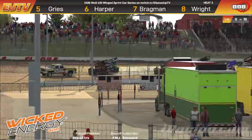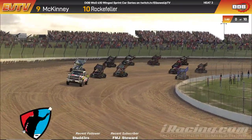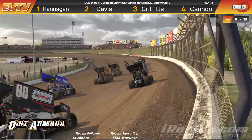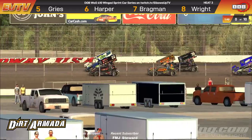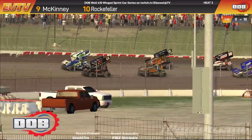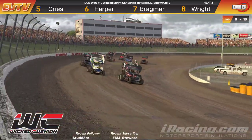Get back up front here, getting ready to go green, 10 laps. Like we said, top 4 will advance. Let's see who can make their way in here. We've got some fast drivers back there going to try to vie for those top 4 spots. Blake Cannon is the fastest qualifier in this heat. These guys are fighting for the inside second row spot in tonight's feature. Hannigan with the gas.